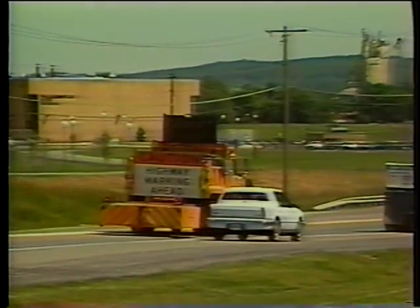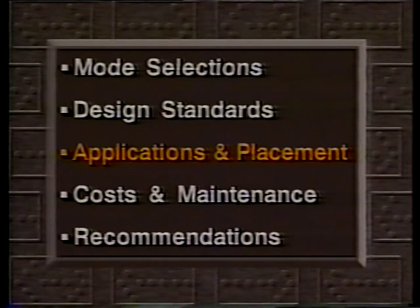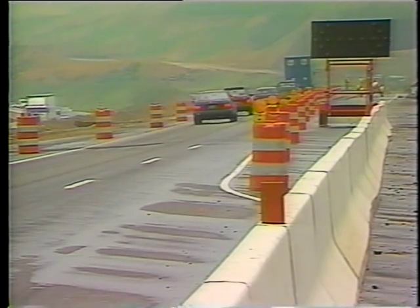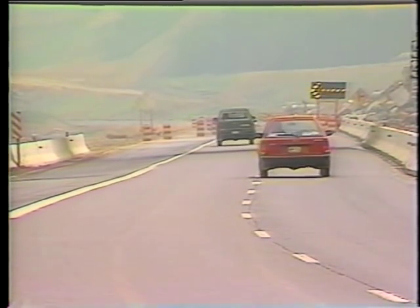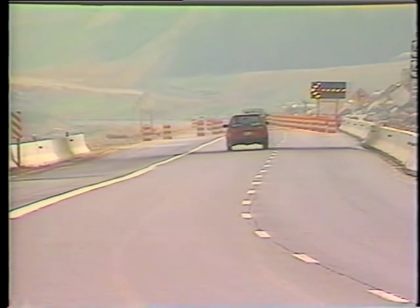Okay, so those are the design standards. Now, applications and placement. Situations best suited to the use of an arrow panel and where to place it for best results. As I mentioned earlier, the arrow panel's overriding message to drivers is lane closed ahead. Research has shown that drivers start preparing to merge as soon as they see an arrow panel. Lane closures, then, are the single most suitable application.